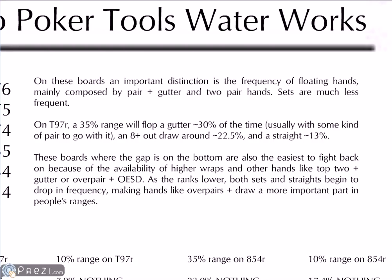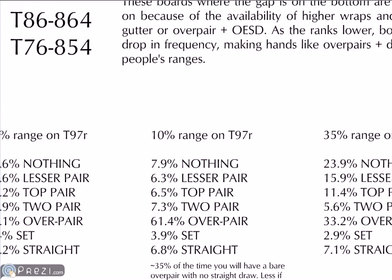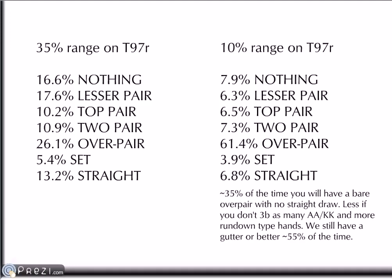Another thing I wanted to mention is these boards where the gap is on the bottom, like 10-9-7. These are the easiest to fight back with. It would be even easier on 10-9-6, where you have the double gap on the bottom. This is simply because there are way more higher wrap draws available now as we get to these lower rank boards. Also, another effect of the ranks lowering is that sets and straights begin to drop in frequency, which is obviously gonna make hands like overpairs or two pairs with a draw a more important part of people's ranges to fight back with.